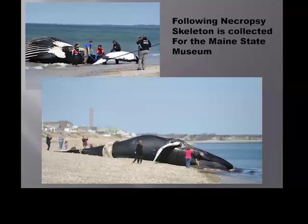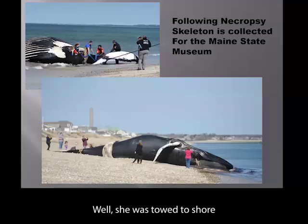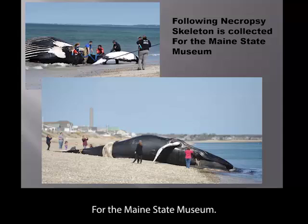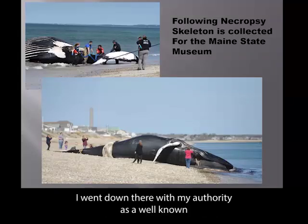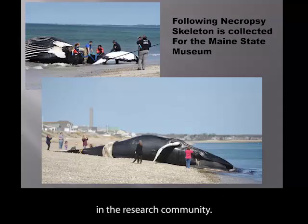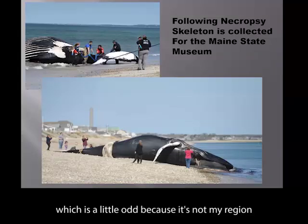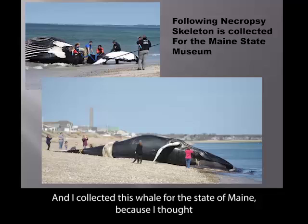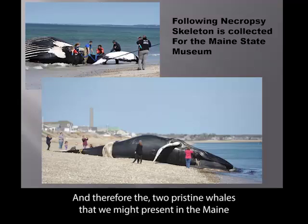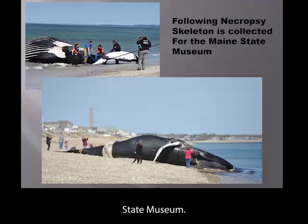Next slide, please. Well, she was towed to shore and collected, and she was collected for the state of Maine, for the Maine State Museum. I got even out ahead of Bernard on this one. I went down there with my authority as a well-known whale skeleton guy at this point, and somebody who had some creds in the research community, and I went into the state of Massachusetts, which is a little odd because it's not my region, and I claimed this whale for the state of Maine because I thought it would be the perfect complement for this calf. And therefore, two pristine whales that we might present in the Maine State Museum.